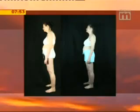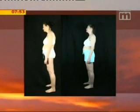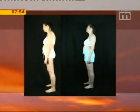Well, we've got a picture, actually, of Gelly beforehand. I know, Gelly, that you're a vocal coach, so you're particularly aware of how posture can affect what you do for a living, I suppose. There you are before and after. There's quite a remarkable difference there. How did you find the whole treatment?